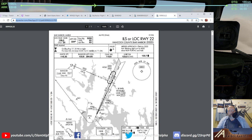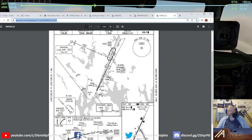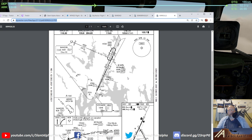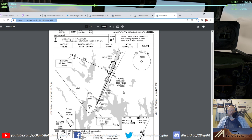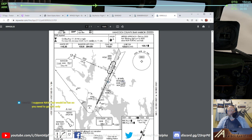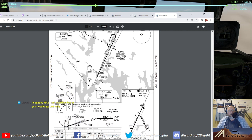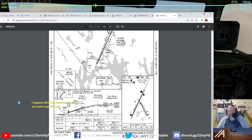Don't have any other reference points, but it doesn't say DME required. So what we're going to do is simulate a DME failure. Okay, set us up for 2 minutes. I'll be right back in 2 minutes. Hang tight. Just means that we would basically need to time ourselves from Becra, since there are no other references and no markers or anything, no marker beacons. So we'll have to time it from Becra.